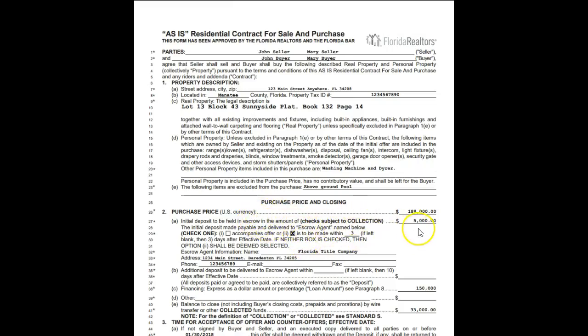We don't necessarily ask for that earnest money straight away. Usually we like to ask for it from you within 3 business days and get it to either the other agent or into an escrow account after the offer is accepted.